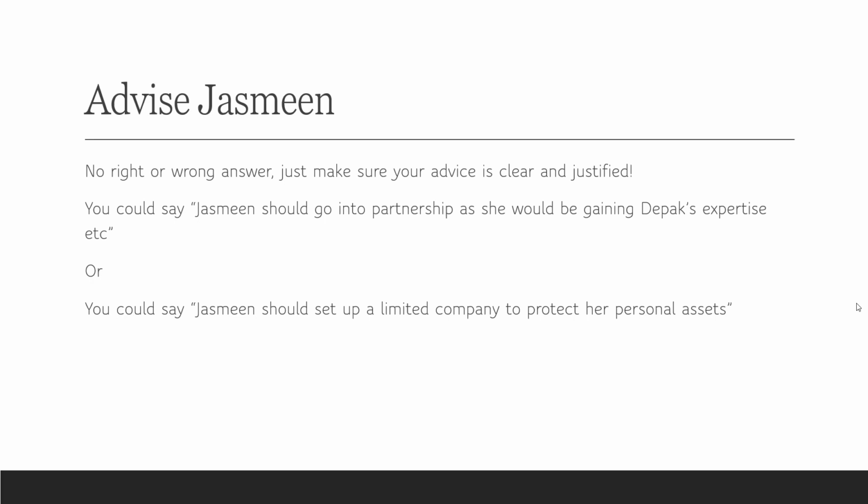Then put your advice in at the start. So read through the scenario, work out what your advice is going to be. Stick that in right at the start. I advise Jasmeen to set up as a limited company because blah, blah, blah. And now I will go through a full evaluation of both options and do it that way around. Do it back to front. It doesn't matter. Avoid bullet pointing. Make sure that you use those connectives I talked about in the last video to talk about cause and effect. So if she does this, this would happen.